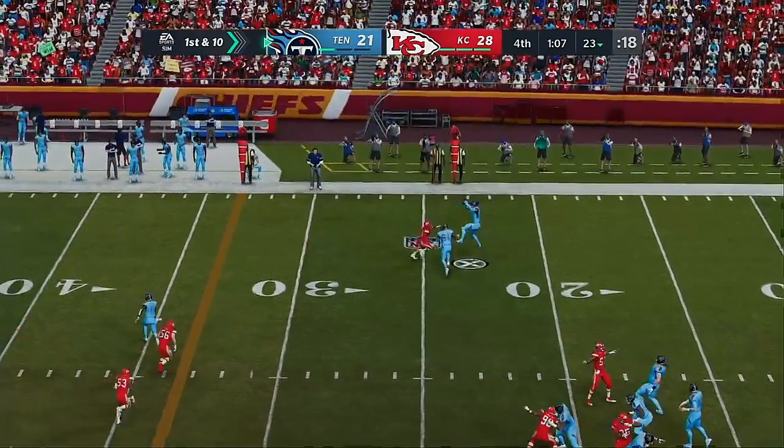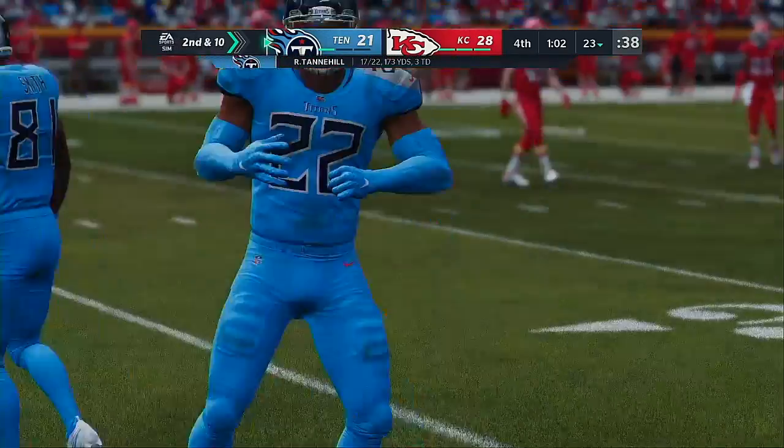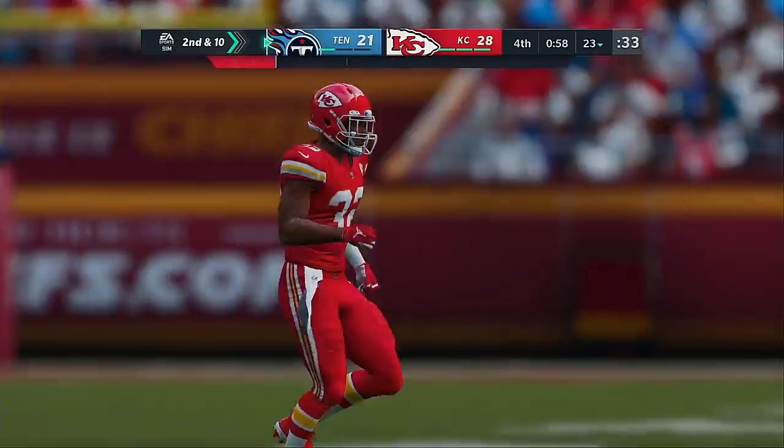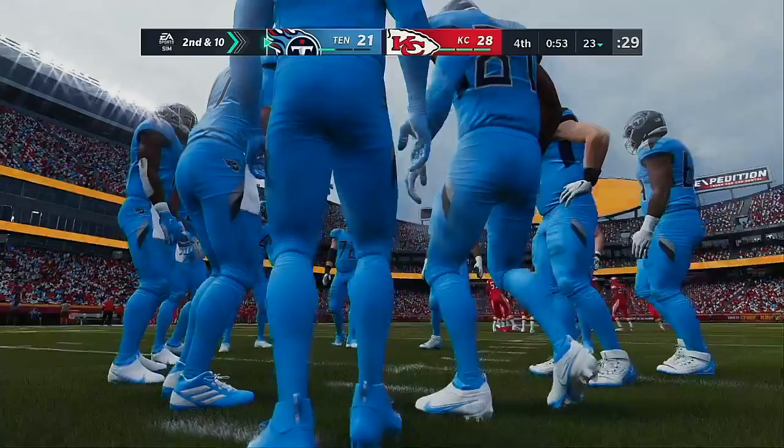To throw. And right side, Henry's got it. And he'll maybe get back to the line of scrimmage, but no more than that. Not good. They didn't move the football an inch, and precious time is ticking off the clock. 3-yard line.